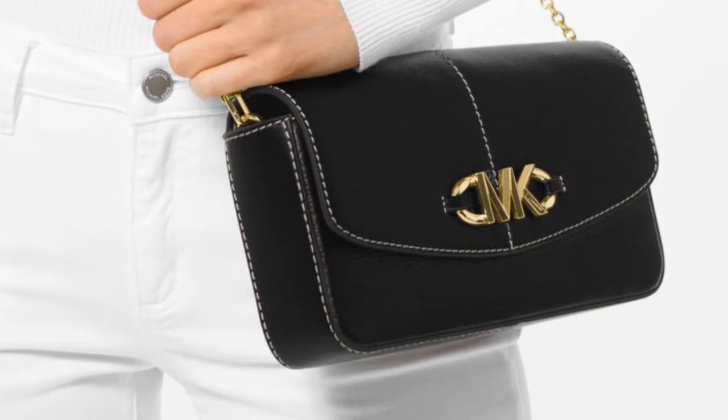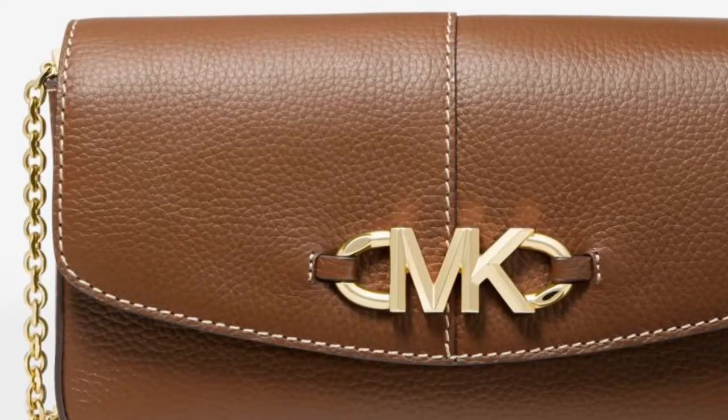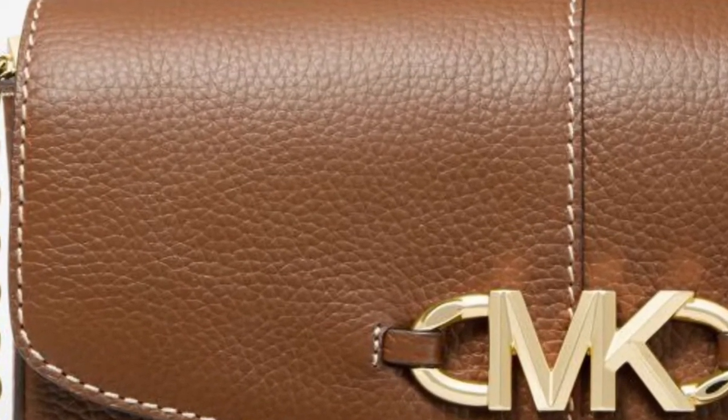I am not going to lie to y'all, even that pebbled leather looks like a step up from even the pebbled leather released last year. So I'm curious to see if we get these in stock. I really want them, the Izzy line from Michael Kors.